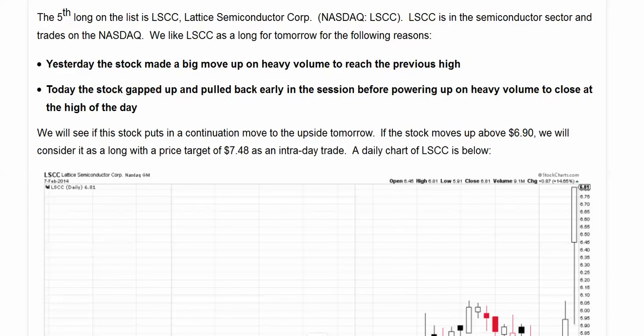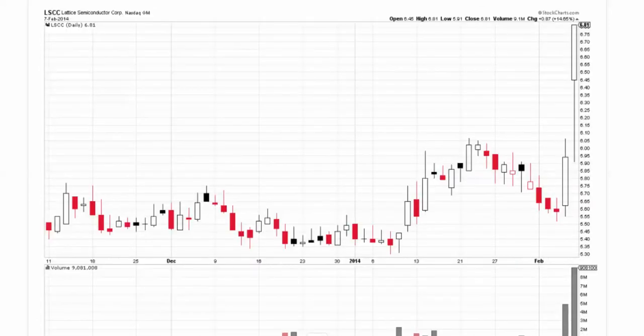We'll see if this stock can put in some consolidation move to the upside, and if it does jump past $6.90 a share, we will consider going long on it with an intraday price target of $7.48. Here's the daily chart of LSCC.